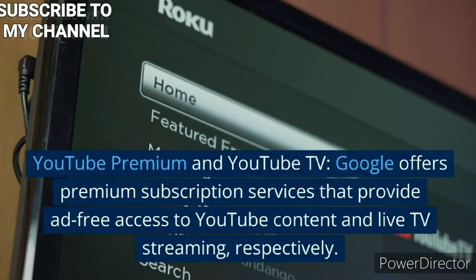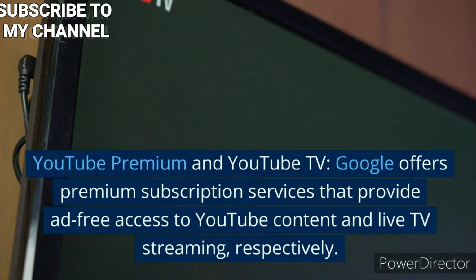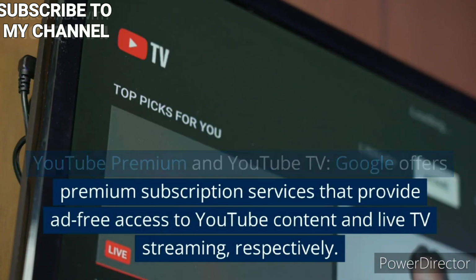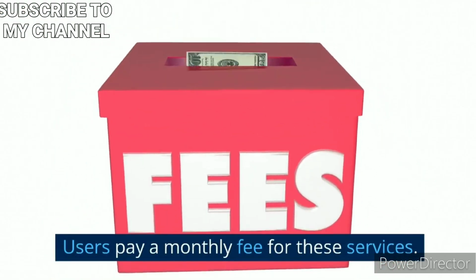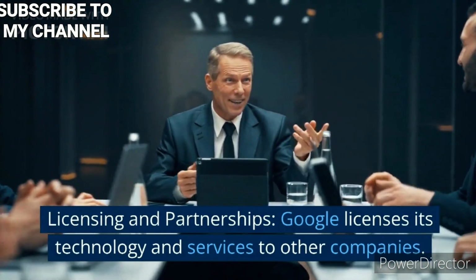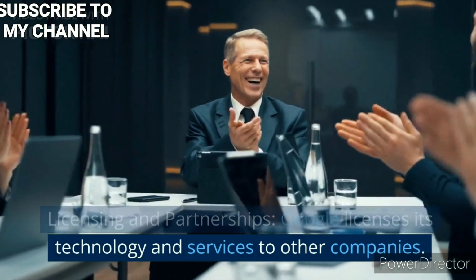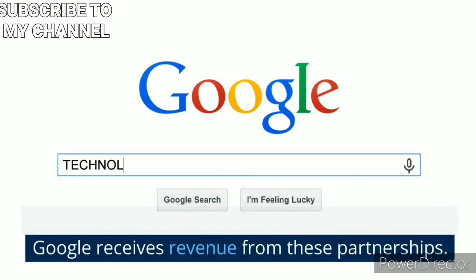YouTube Premium and YouTube TV. Google offers premium subscription services that provide ad-free access to YouTube content and live TV streaming, respectively. Users pay a monthly fee for these services. Licensing and partnerships. Google licenses its technology and services to other companies. For example, Google's search engine may be integrated into third-party websites or devices, and Google receives revenue from these partnerships.